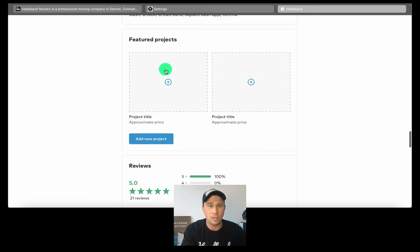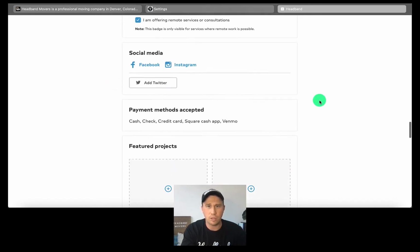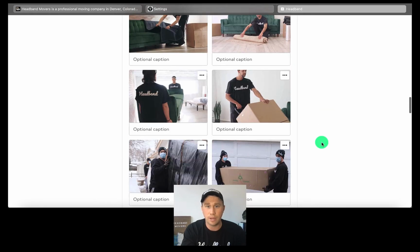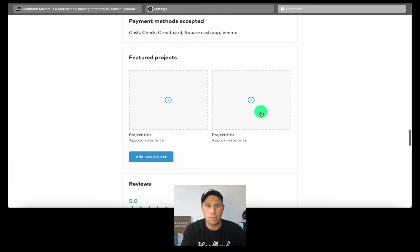Here's a section for featured projects. I don't have any featured projects. I suppose I could upload some more pictures in here and show some featured projects. I think that I have plenty of pictures up here, but maybe I'll go back so I can have a more complete profile and upload those pictures.